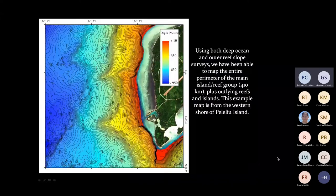Now, using both the deep ocean and our coastal bathymetry, we are producing what we call hybrid maps, mostly of the outer slope at the present time. And this is an example off Peleliu Island. That's about 5 kilometers in dimension north to south. We've mapped the entire perimeter of the main Palau group, which is about 410 linear kilometers of outer slope, plus a number of the outlying reefs and islands.